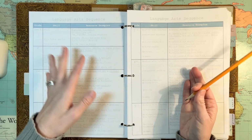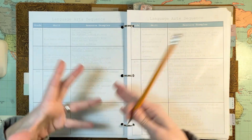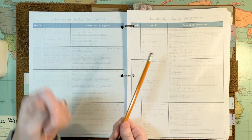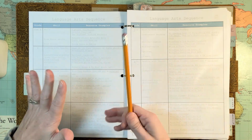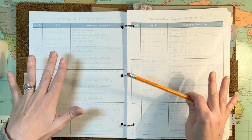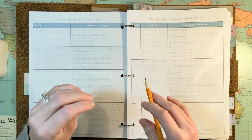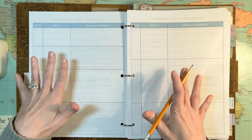You know what I mean? Or I thought about doing it twice. We could do it once through, talking through it so he's familiar with all the ideas, and then have him do it again more independently and see. But I was like, that's going to take a lot out of me, and I have other kids to school. Anyways, let's get into his schoolwork.